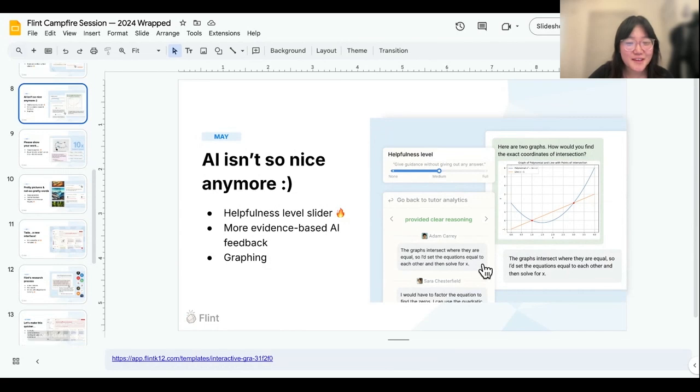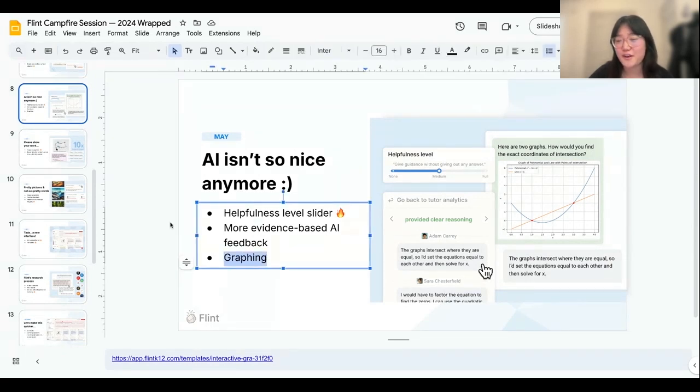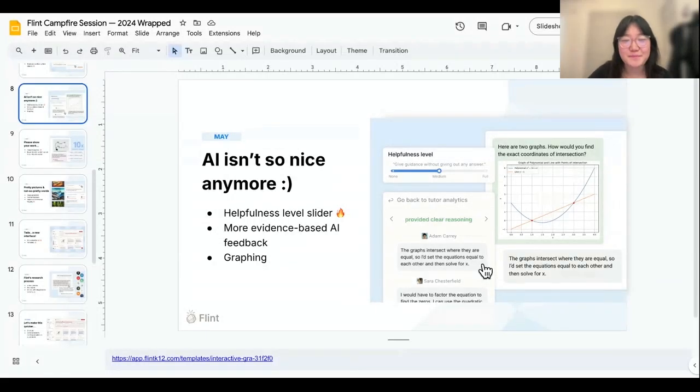In May, we also added graphing to Flint, continuing on our expedition of making math useful. We also added a helpfulness slider. We got a lot of feedback that Flint was being almost too nice and too helpful. As we touched on earlier, AI on its own, if you ask it a question, will just give you an answer. Flint's focus is how we can get AI to increase the struggle of students and give them guidance when it's helpful to them, but not so much guidance that they can just shut their brain off. So we've added this helpfulness slider in Flint that helps you better control that.